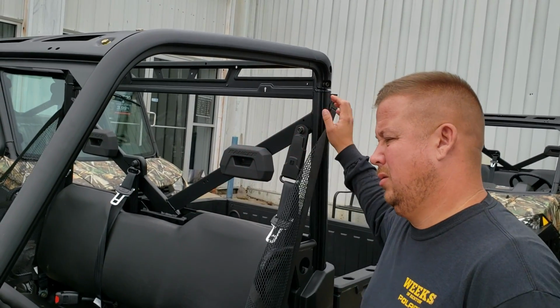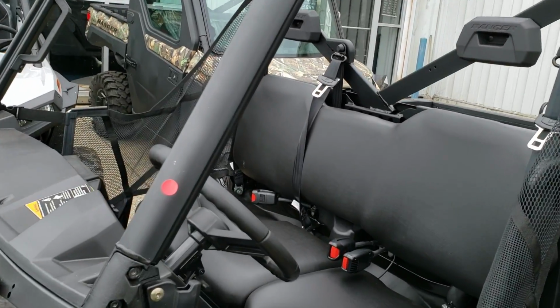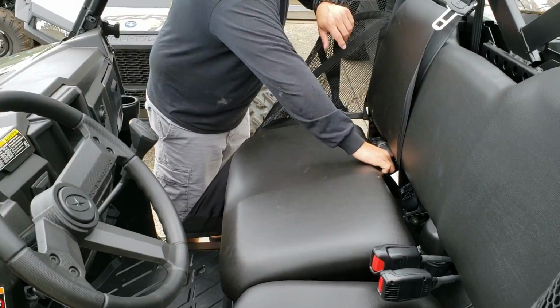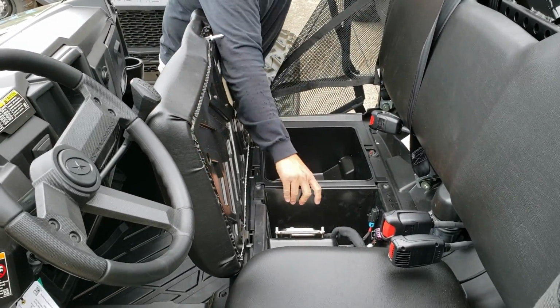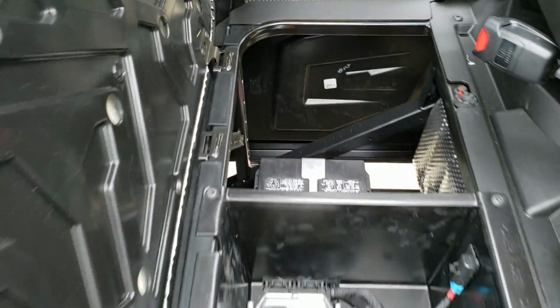Okay. Push the button. And storage? Storage, you got under-seat storage. Got under seat storage here. Your battery's located right there. Everything's easy to get to.